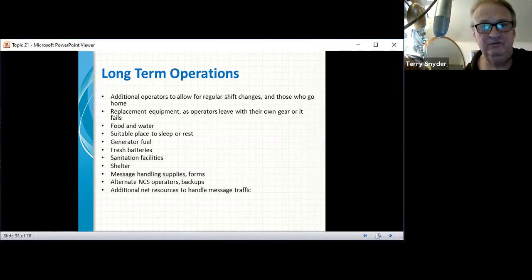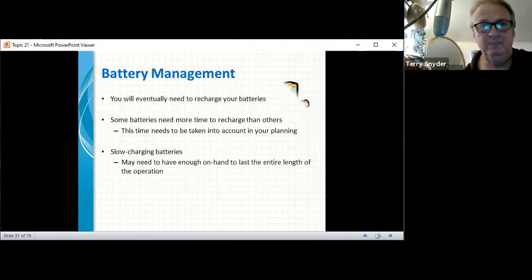You also need sanitation facilities and shelter, and managing and handling supplies, forms, and alternate NCS operators, that's the net control station operators, for backups, and additional net resources to handle net traffic, like your forms and so forth. Make sure you have enough of them. You will eventually need to recharge your batteries. Some batteries need more time to recharge than others, and that's time needed to take into account when you're planning.